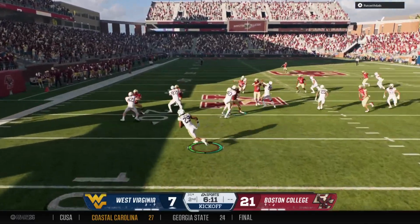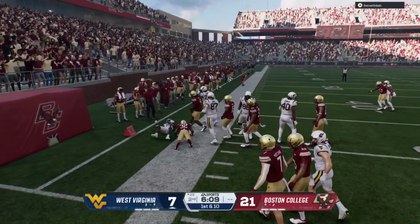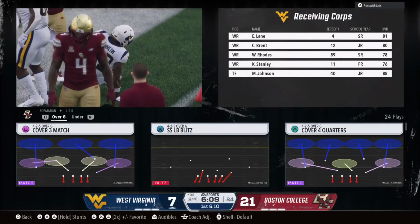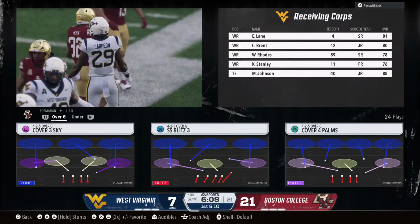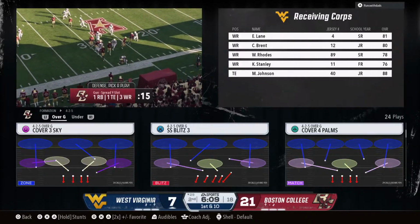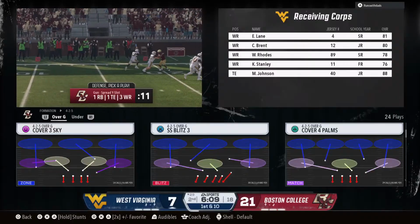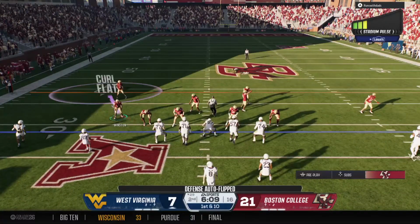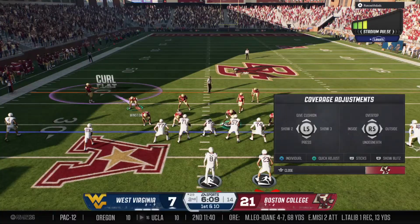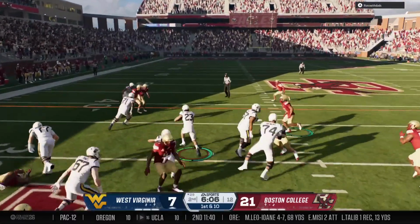And he takes this from inside the 5. Brings it back out to his own 29-yard line before going out of bounds, and his offense will have the ball there. West Virginia has it, and the offense ready to go to work. Now we'll get a chance to see if they can answer that last score, trailing by 14, Jesse.